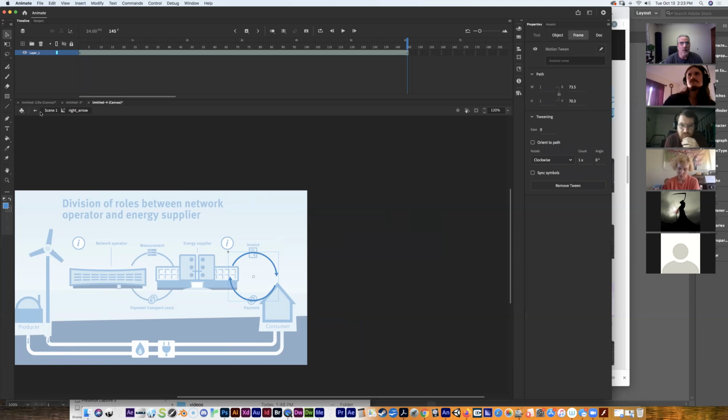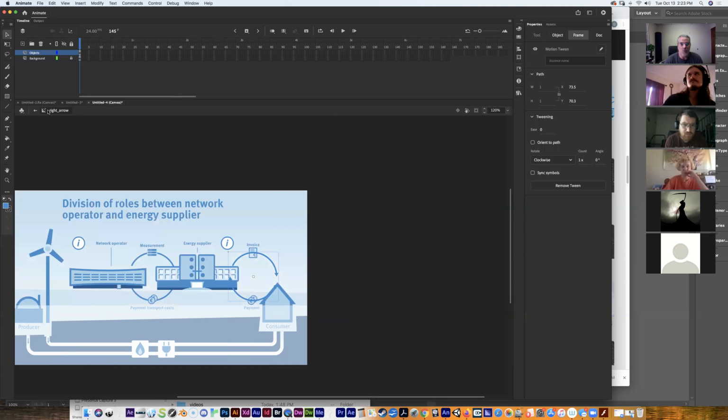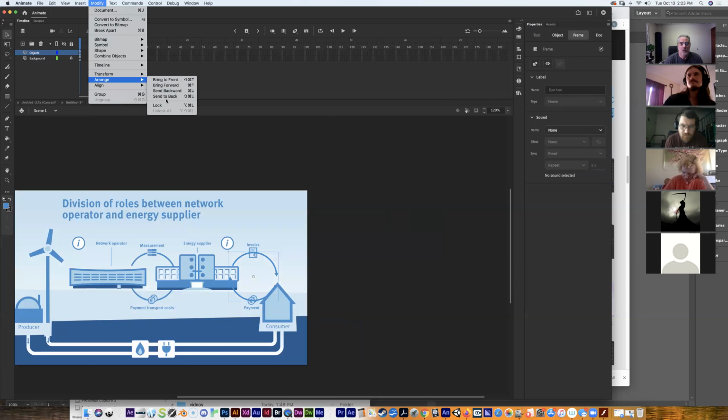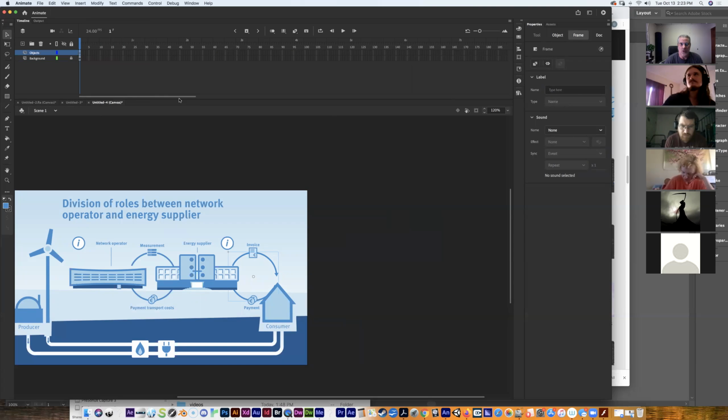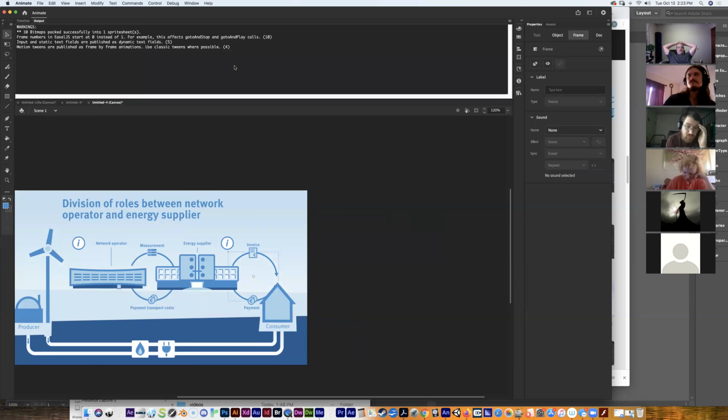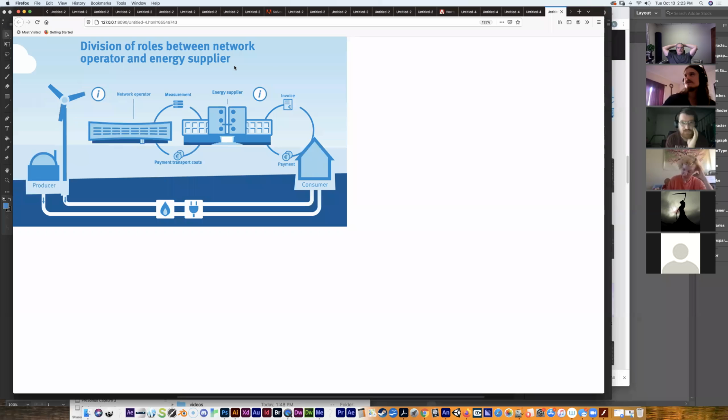Now we're going to click the scene 1 button to get back to scene 1. And we're going to go Modify, Arrange, Send to Back to push this behind all of the other junk on the stage. And then Control Test Movie to check it out. Okay, is that working for you guys? Yes. Okay, cool. All right, let's keep going.